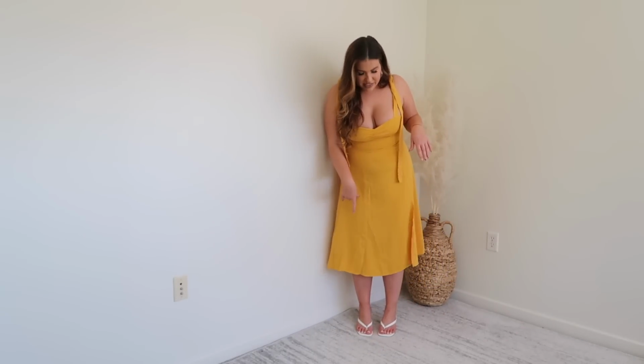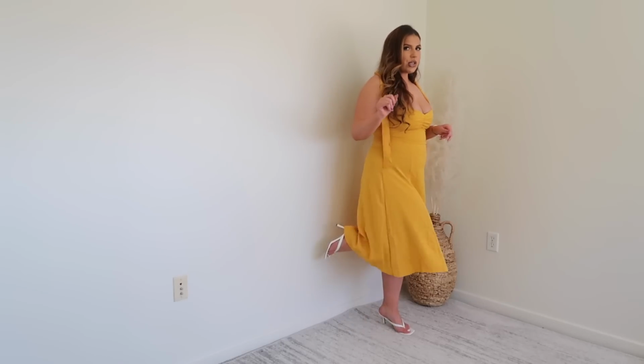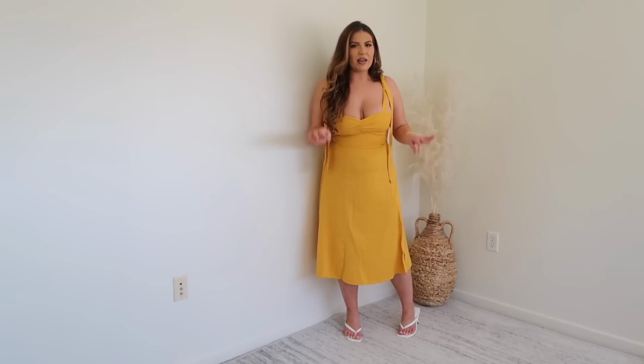But I paired it with these little kitten heel thong sandals. These are so freaking comfortable to walk in. They're my favorite. They come in a bunch of colors along with this dress as well.